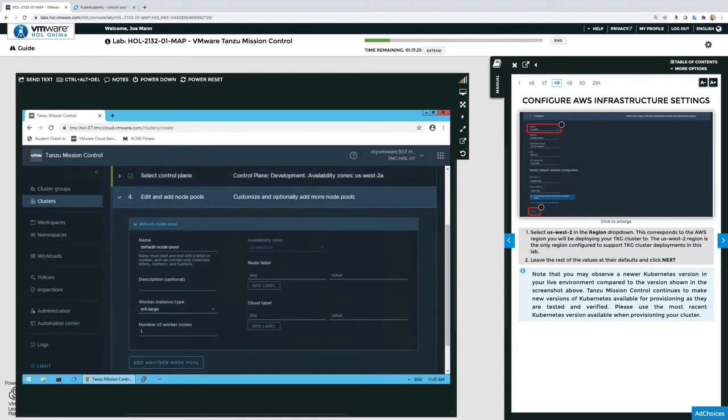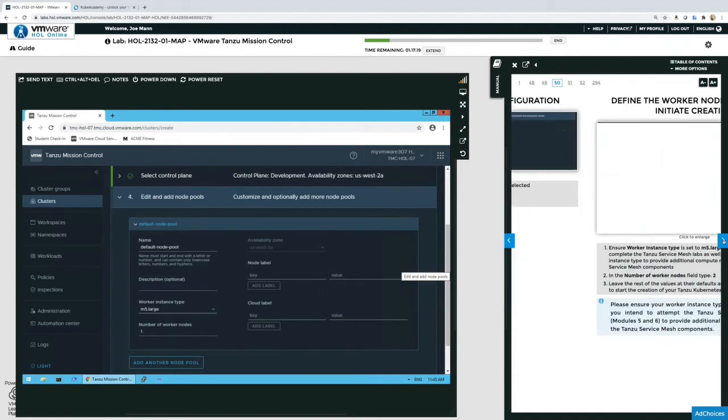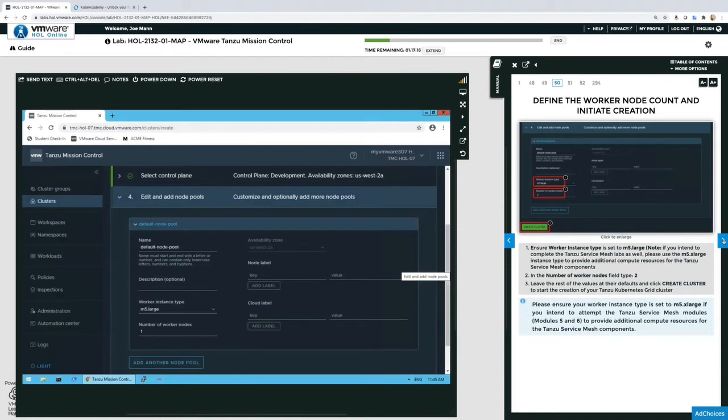And then here is where we configure the node pool, or the worker nodes, in the environment. We can create a name for the node pool. I'm just going to leave it as default. We can create a text description. We choose the worker instance type, so I'm going to leave this at M5 large. And we can also choose the number of workers, so I'm going to change this to 2. So the cluster that we provision is a single control plane cluster with 2 worker nodes.